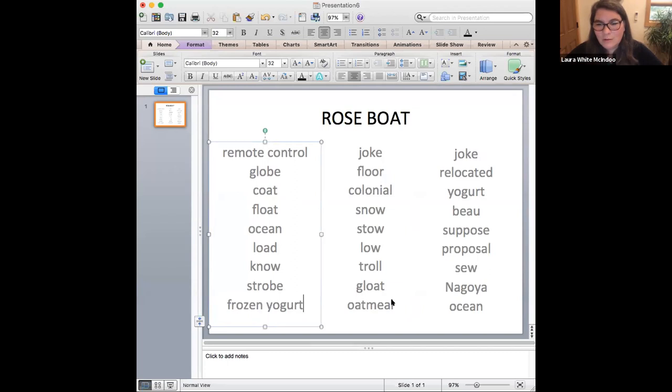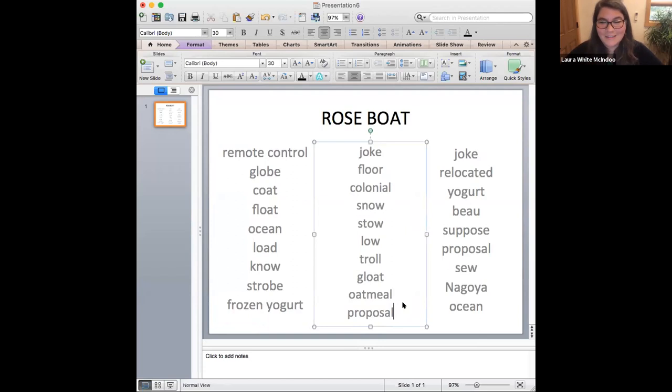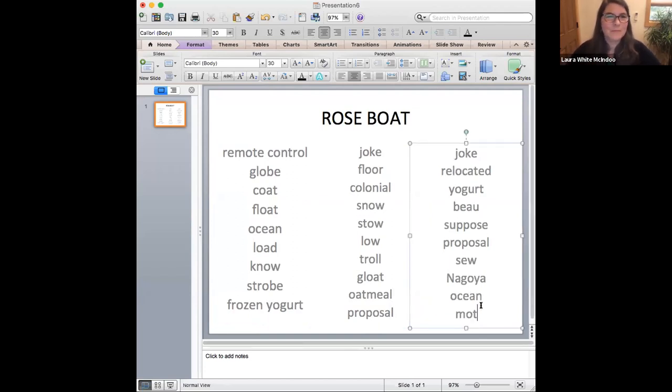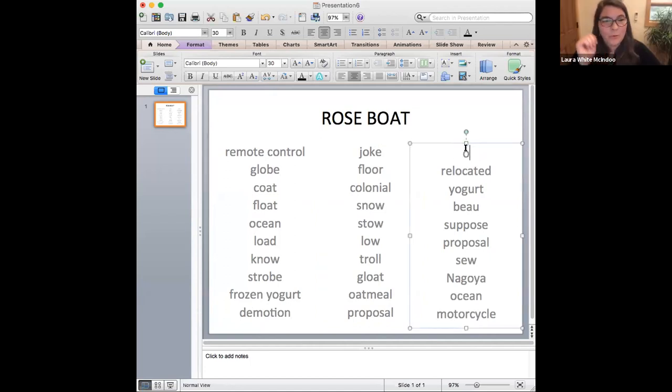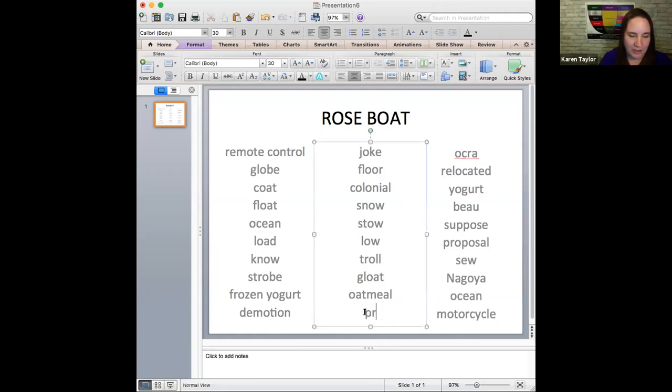Promotion. Motorcycle, that's excellent. Demotion, I don't want that. No, but it's a good word. Okra like the vegetable? I like that. And how about promotion? That's the positive one, right? Do we have that yet? Right. Promotion, we have proposal. I have proposal twice, so I'll change one to promotion.